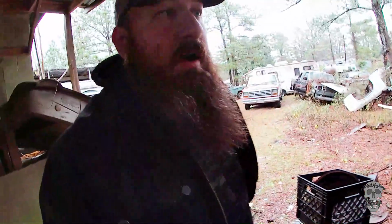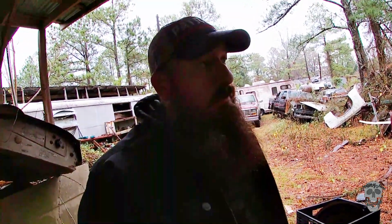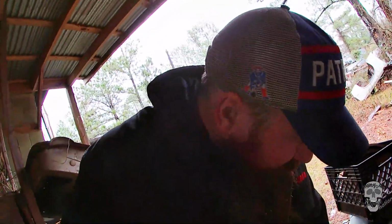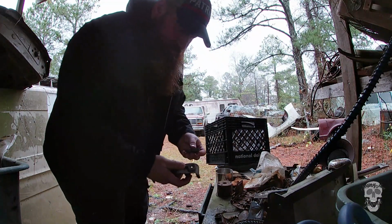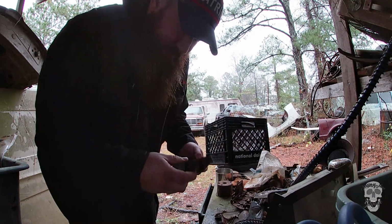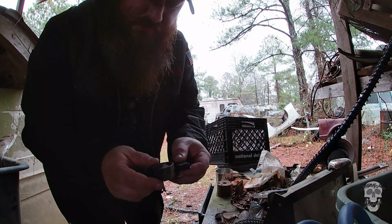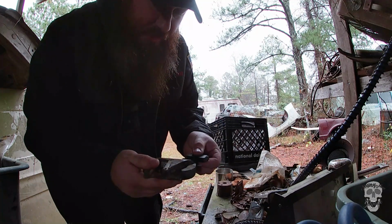So if you're out here in the junkyard, I'm gonna give you a little tip. If you don't know whether something's tin or aluminum or steel, what I do is I have a little magnet right here. I'll put you on a tripod. What you can do is take your magnet, and if it sticks, it's steel and you're able to weld to it. If it doesn't, obviously you can't weld to it.